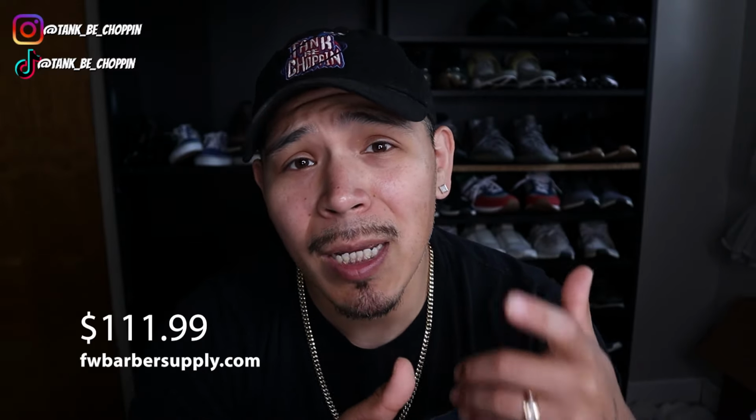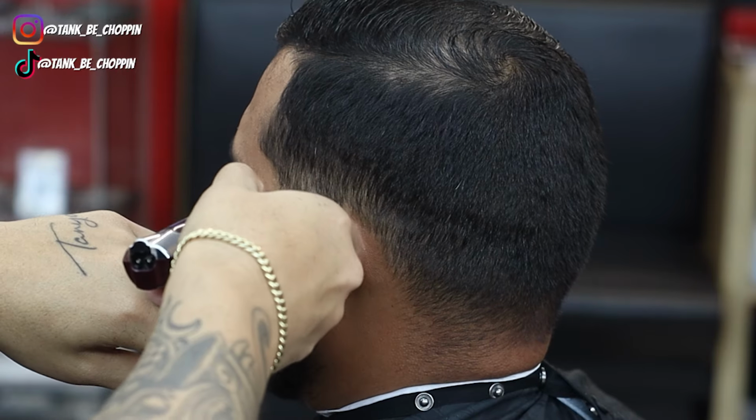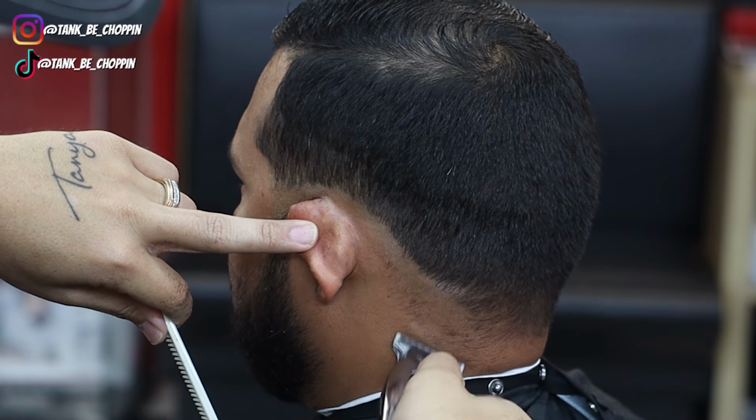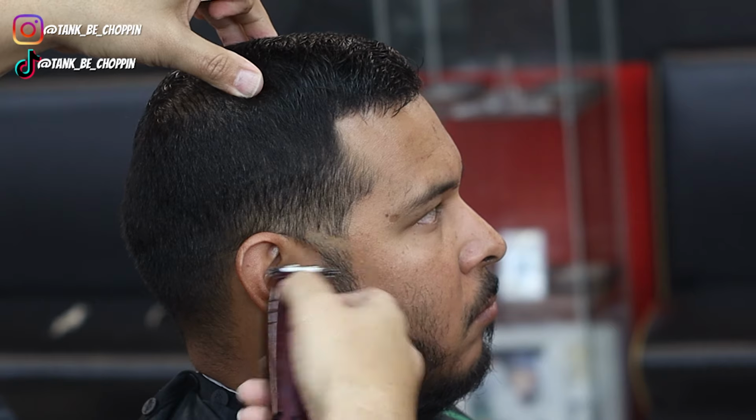However, you can find this trimmer slightly cheaper online on different websites. I know the fam over there at Fort Worth Barber Supply has this trimmer for $111.99. Now, I know you think that's a weird price, right? I don't know how they came up with the prices, but at fwbarbersupply.com, you can find the Wahl Pro for $111.99. So y'all go check that out if y'all are interested.